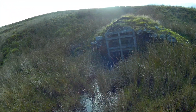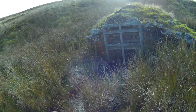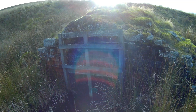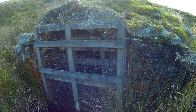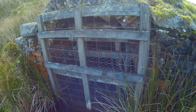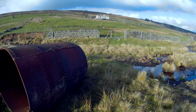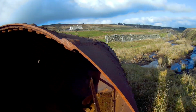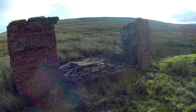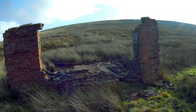Mining started on this site by the Beaumont Company in 1809 with the Whimsy shaft. The Swinhope Low level was started in 1814, which is this mine here. It was worked on and off until 1878. In the 1950s, the mine was reopened, but was eventually closed in 1960 after being deemed uneconomical to run.